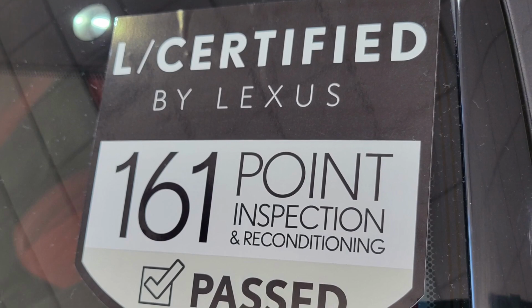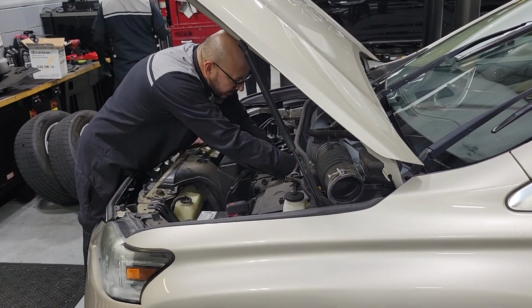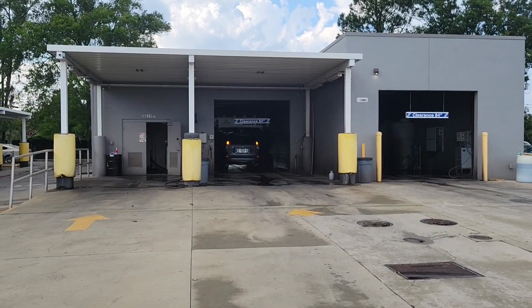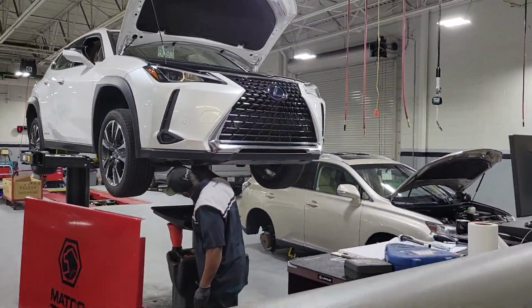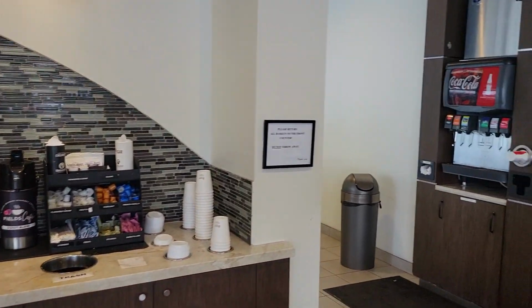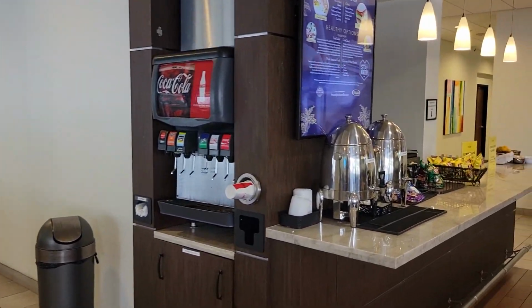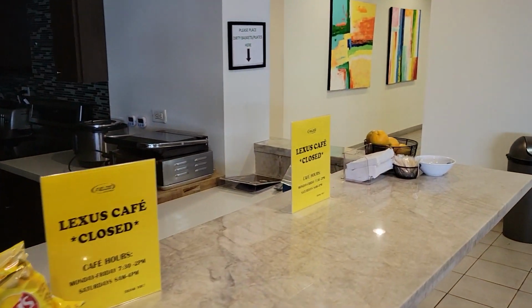All Lexus certified vehicles go through a rigorous 161-point inspection. They also come with an unlimited mileage warranty for up to 6 years. Your next 4 scheduled maintenances, no matter what the cost in the manual, are all covered 100%. And access to all of Fields Matters amenities are included with complimentary car washes and free cafe for breakfast and lunch.